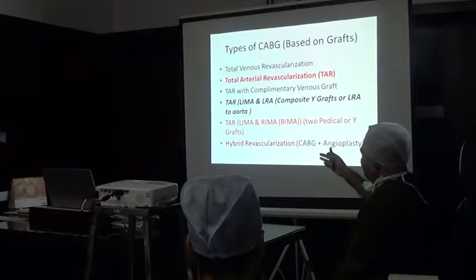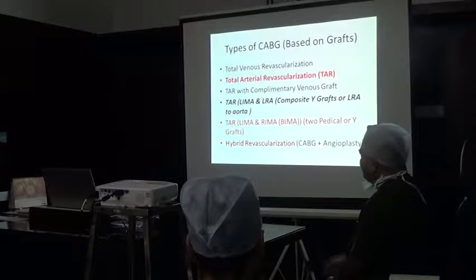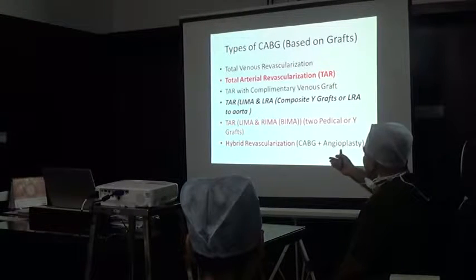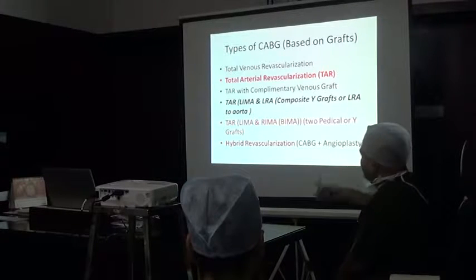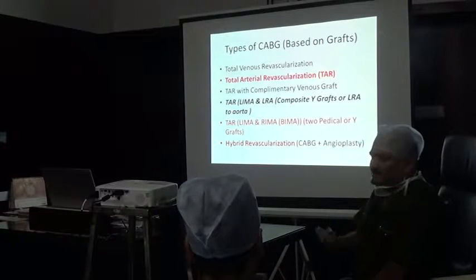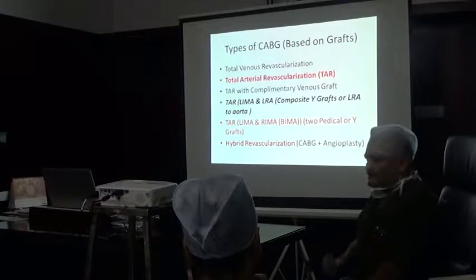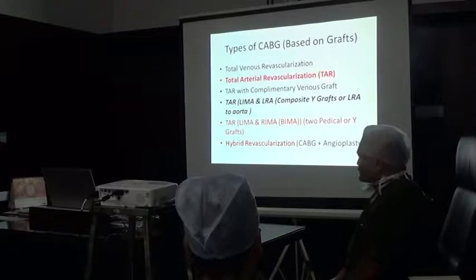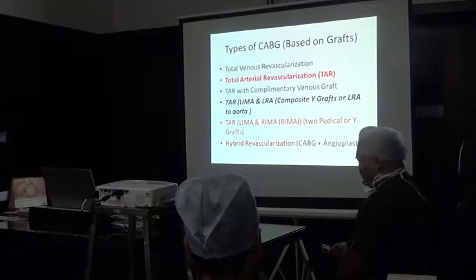Then the TAR, Lima and radial composite Y graft, or RRA to aorta. Then TAR, total arterial revascularization with the Lima and Lima. And hybrid revascularization, like you do the left-sided vessel with the bypass and the right-side vessel you do angioplasty. Or a difficult OM you do angioplasty, and the rest you do a bypass surgery.